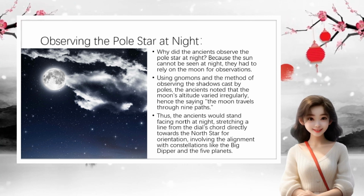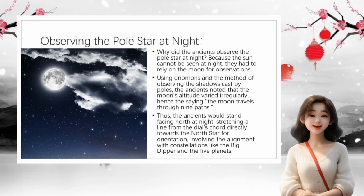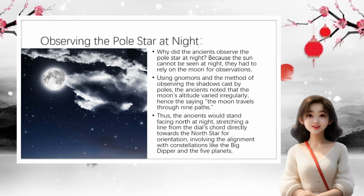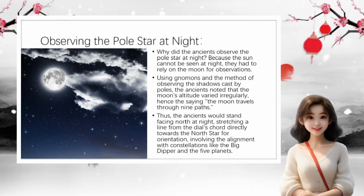Because the sun cannot be seen at night, they had to rely on the moon for observations. Using gnomons and the method of observing the shadows cast by poles, the ancients noted that the moon's altitude varied irregularly. Hence the saying, the moon travels through 9 paths.